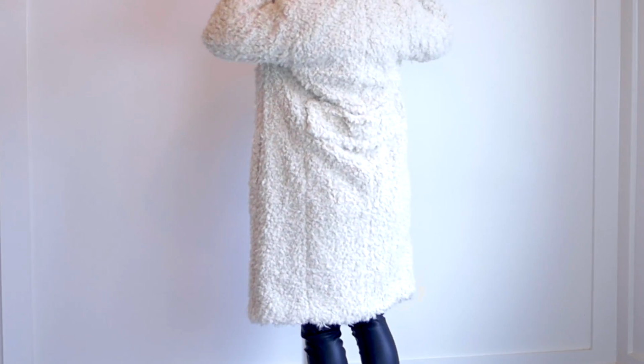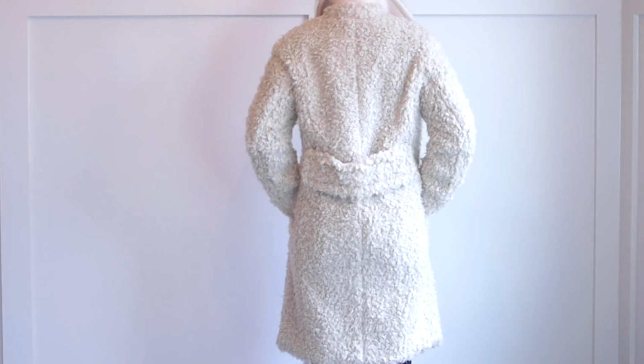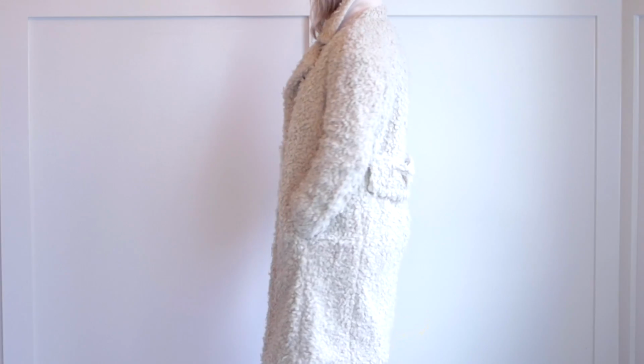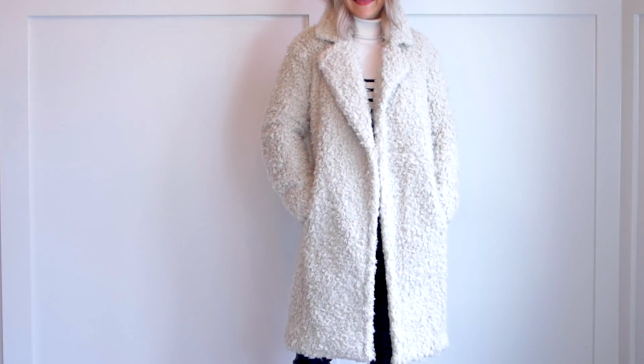It does fit true to size and I love the length where it sits on my legs. It keeps me very warm. It keeps the butt nice and warm, keeps the legs nice and warm. In my opinion, it's the best looking out of all of them. In terms of quality, material, the style, I think this jacket is stunning, but I wish it was roughly around $300. Let's go to the very last one, my favorite.